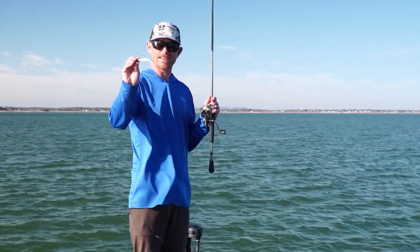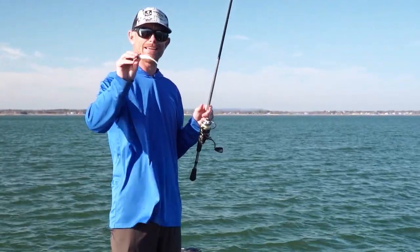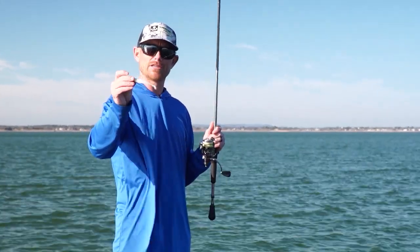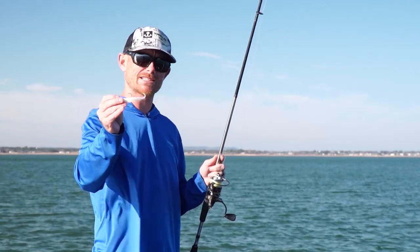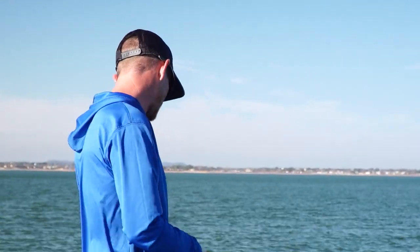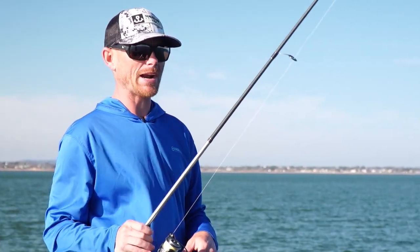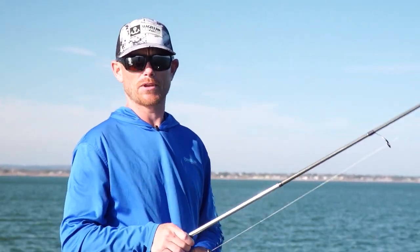This is a 5/8 ounce tungsten jig head with the brand new Strike King Z2. This is the 4-inch though. We've always had the baby Z2 and the regular Z2, but this is a new 4-inch size, and quite honestly, we needed that good in-between size. I'm gonna get back to it. We'll break down the bait a little bit more in just a little while. But guys, the fish are biting here on Buchanan. I can't wait to catch another one.